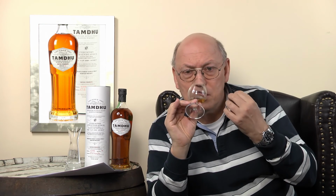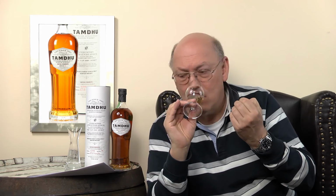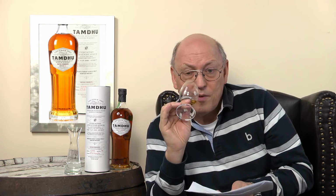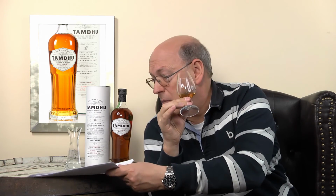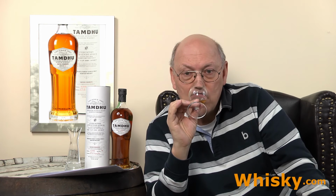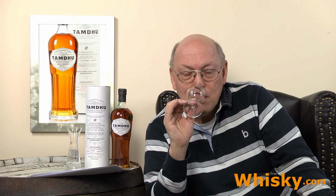A wonderful, complex, sherry, fruity aroma, they say. But the smell is different after you tasted it the first time. The fruitiness is stronger, and here they say apricot, orange and creme brulee. The creme brulee, I'm sorry, no, but the apricot. Those fresh fruits. Not that much those sultanines and dark fruits, but fresher fruits.